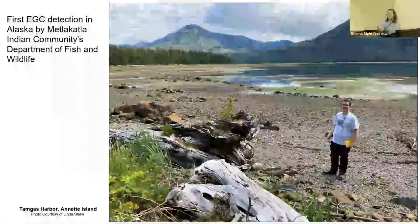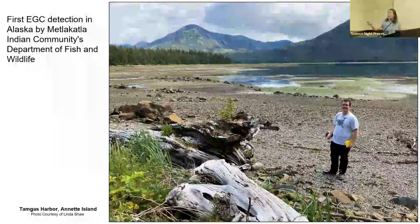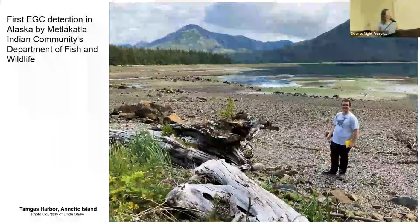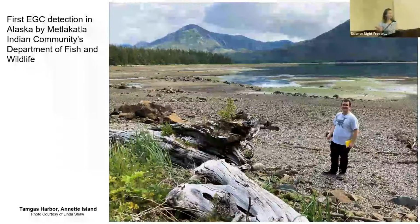And you can see here, this is a low-grade beach. There's some eelgrass beds here at the low tide line, not very rocky, and a protected bay. So the kind of habitat that we expect from our partners farther south, where they've been seeing green crab, is where so far they're seeing them on Annette Island as well.